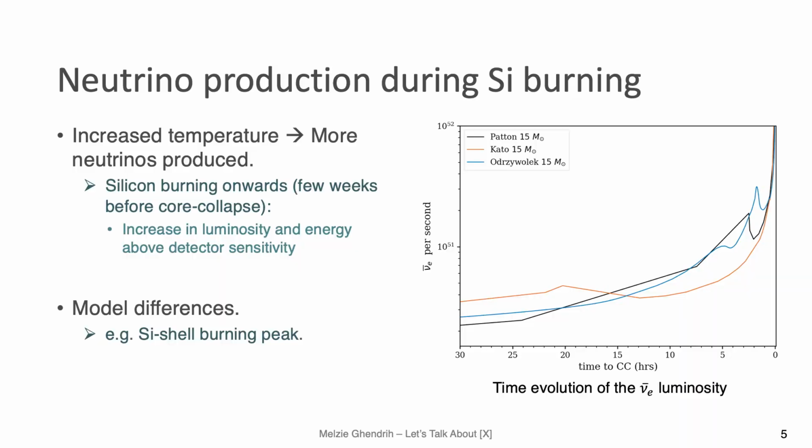So as the temperature increases, there's more and more neutrinos produced in the core, and we think that from silicon burning onwards, so a few weeks before the supernova explodes, this could go over thresholds for detectors on Earth.